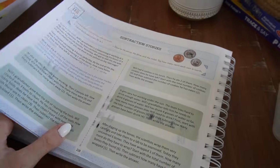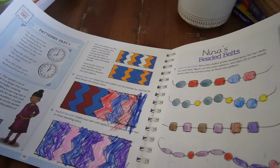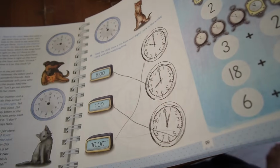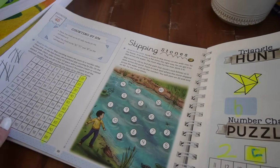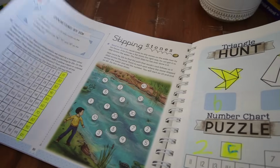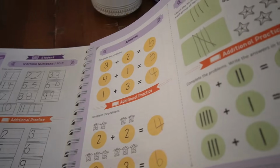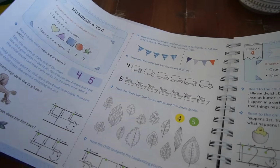And then while I have the camera flipped this way too, I'll just skip through the math workbook too, just so you guys can see. But you do go over time. We've only done it to the hour at this point, but I'm sure at some point we'll go past the hour. We're doing counting by tens. That's something they learn. They learn how to count by tens, by fives, by twos. So skip counting, basic adding, and doing, what do you call these things? The tally marks. But again, it does start very gentle.